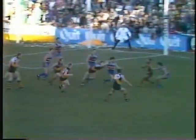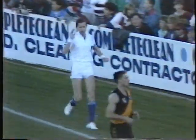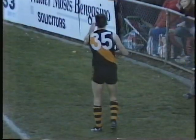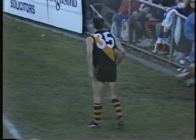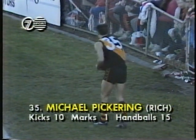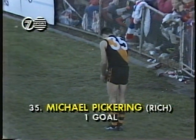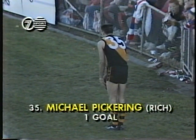Honeybun and Wind. Wind wins it down to Royal. His kick's out of bounds. And this is pretty close in. Michael Pickering to take the free kick, and he'll only be about 35 to 40 metres from goal. Tight angle from there. But the breeze, which isn't a gale, will still help it go left to right, which will improve his angle.